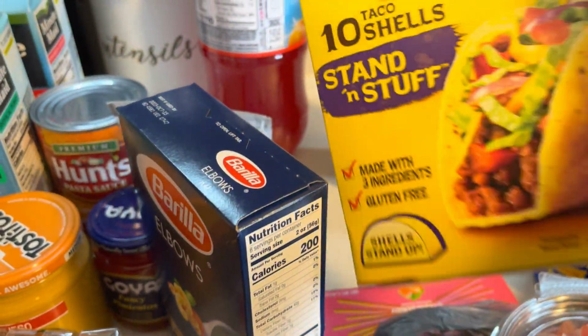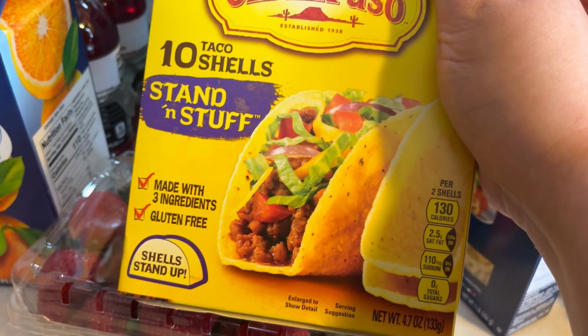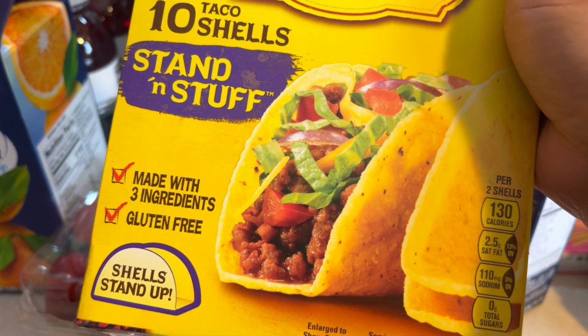This again is for the Taco Bell style tacos. I laugh. I don't know if you guys ever seen George Lopez when he talks about how lazy we become, that we buy the tacos that stand up by themselves. I'm that person.